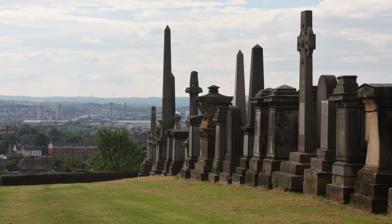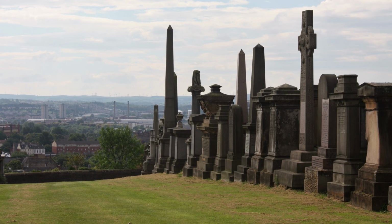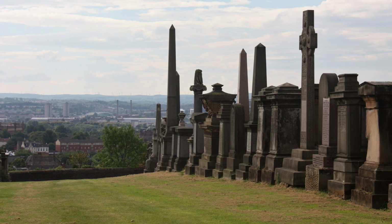Guided tours are often held here, telling about the prominent figures who found their final resting place here.